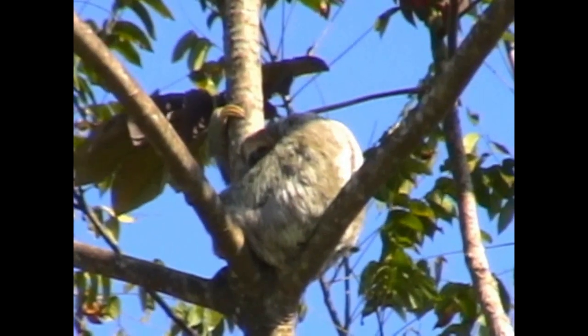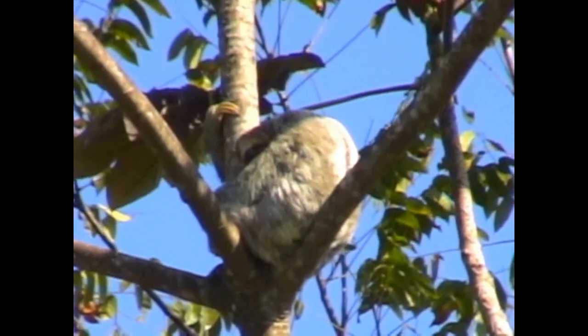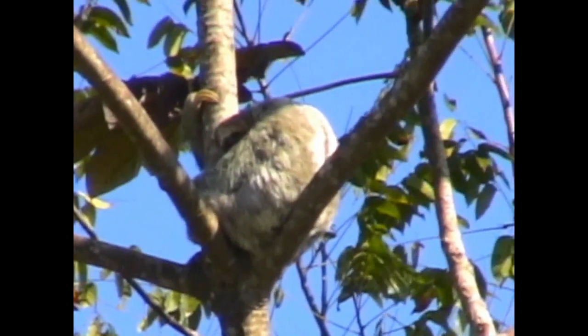The two-toed sloth is a little bit smaller than this guy, and of course has two toes on the two front paws. Both of them have three toes on the rear paws. And the three-toed sloth also has a black stripe.